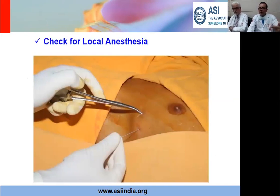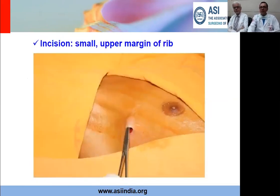Having given the local, before making the cut, please check that local anesthesia is adequate and the patient is not having pain. Regarding the cut, many people have a tendency of making a long cut and they feel comfortable. Now, if you give a long cut, you will have to put that many stitches, and oftentimes the chest tube is loose. So I would say that your cut should be just a few millimeters more than the size of the chest tube that you are going to put, so that your bursting suture will be able to adequately cover it and fit snugly around the chest tube.